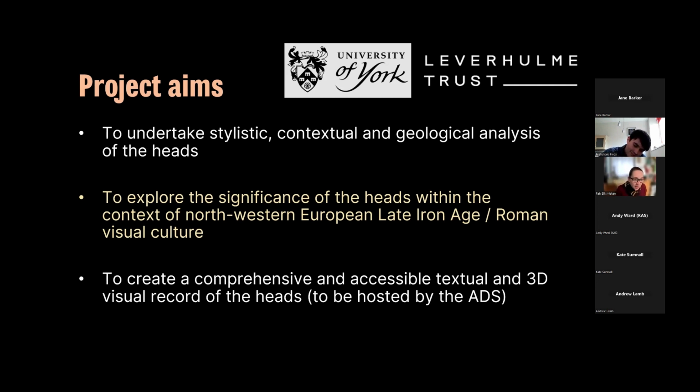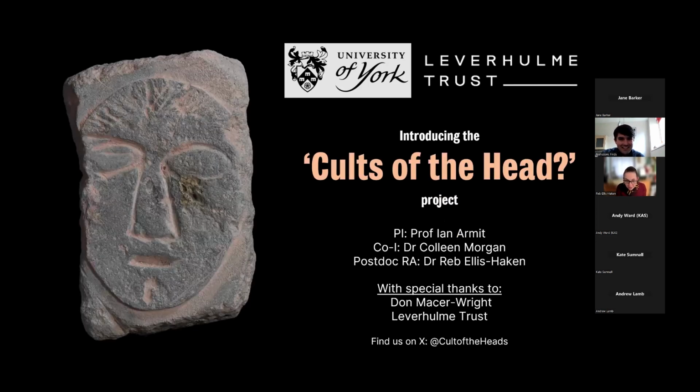And finally, we are going to create comprehensive and accessible textual, 2D and 3D visual records of the heads. This is all written into the project, it's all planned, it's all financed, and this will be hosted open access by the ADS, so everybody can revel in this amazing corpus of work. That is the introduction of the Cults of the Head project.